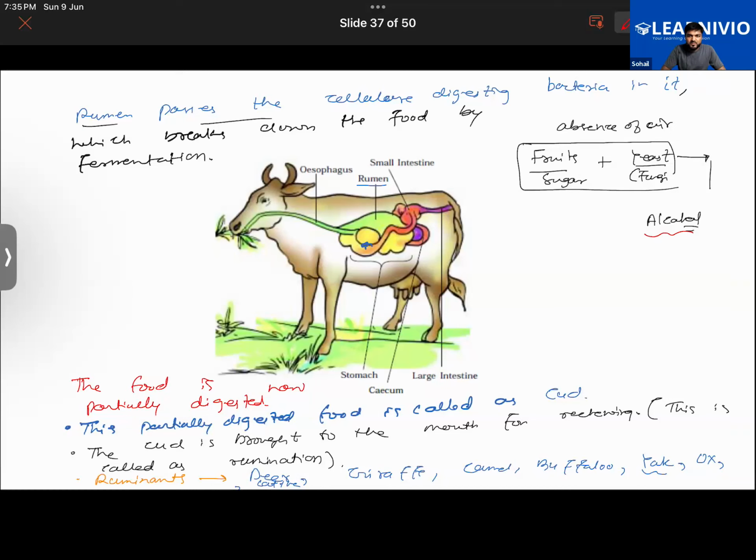Neither Aman, neither Fatima. See, in the chapter, we learned about the stomach, that in the stomach, hydrochloric acid is secreted. We learned that mucus is secreted and pepsin is secreted. These were the three secretions in the stomach. Can you recall that?